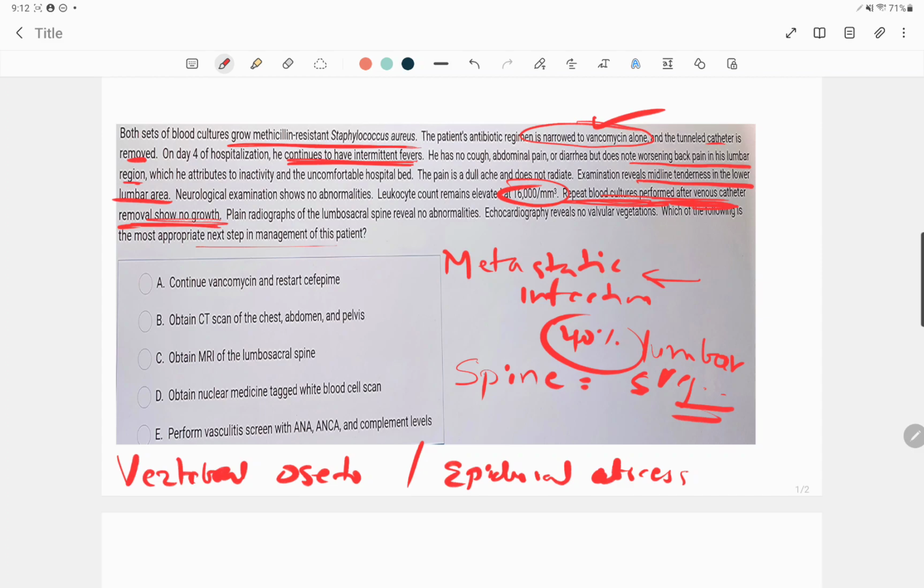Here the question is, what is the best next step of management? Vertebral osteomyelitis often has a normal plain radiograph during the first 2 weeks of infection. So this is the first 2 weeks of infection, and the plain radiograph shows no abnormalities, which is quite normal, and therefore this study cannot be used to rule out early osteomyelitis. So the diagnostic test of choice is MRI of the lumbar spine. So it is option C. And for confirmation we require an open or CT guided biopsy just to confirm the diagnosis. Thank you.